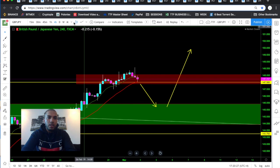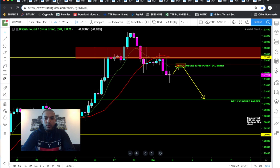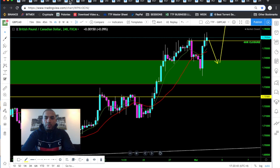Now we've got GBP Swiss franc, which we obviously traded last week as well, so we're looking for another short on this pair, but we just want a slight pullback to give us the best price and entry position possible. So looking for a slight pullback to be able to then go short on this market as well. GBP CAD, we're actually bullish on.